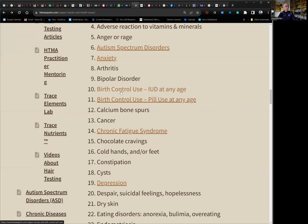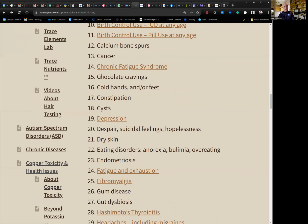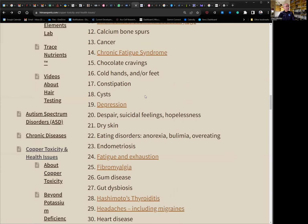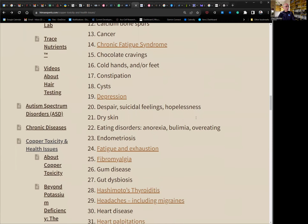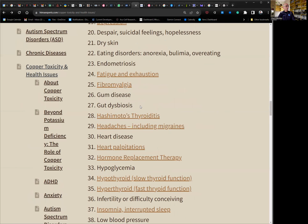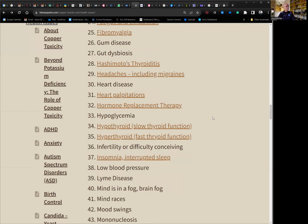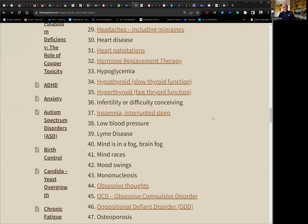But too much copper ends up causing problems. Calcium bone spurs, cancer, chronic fatigue syndrome, chocolate cravings, cold hands, constipation, cysts, depression, despair, dry skin, eating disorders, fatigue, exhaustion, gum disease, gut dysbiosis, Hashimoto's thyroiditis, headaches, migraines, heart disease, palpitations, hormone replacement therapy.